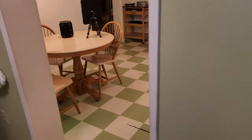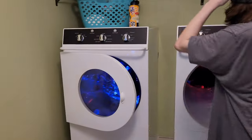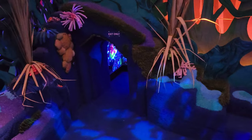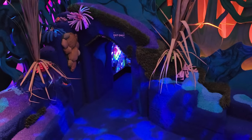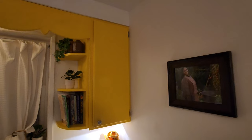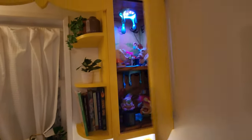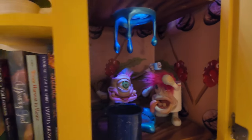And then you also have washing machines that are slide and tunnels. And that is where you come out from the slide. We are inside the house in the kitchen and inside some of the cabinets. Shenanigans. Yeah, look at these. They look like cups as creatures.